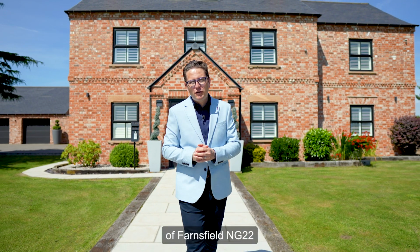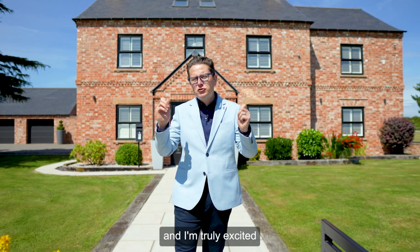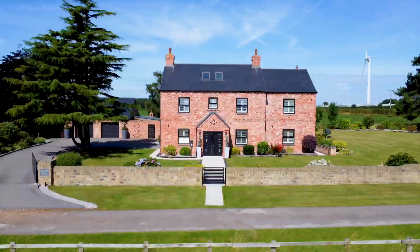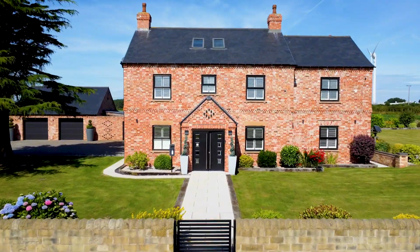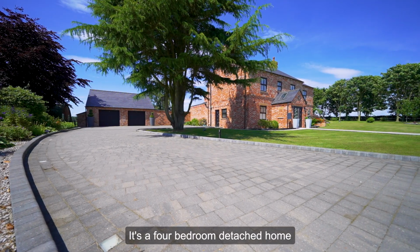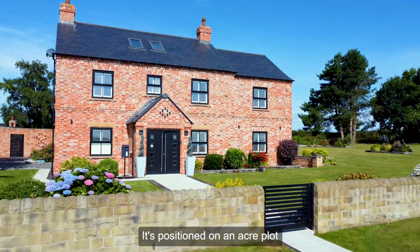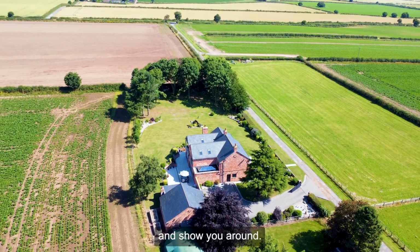I'm just outside of Farnsfield, NG22, and I'm truly excited to introduce to you Baulker Farm. It's a 4-bedroom detached home. It extends to just shy of 4,000 square feet. It's positioned on an acre plot. Let's get inside and show you around.